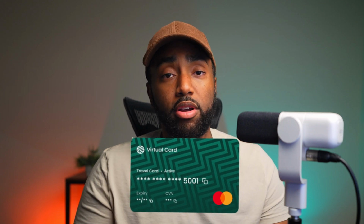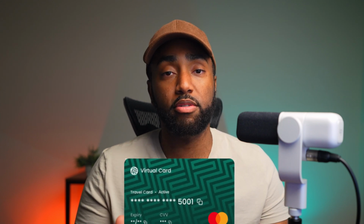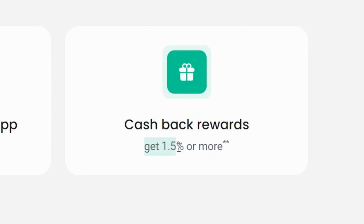So let's talk about FinFair. The FinFair Charge Card is a great option for small business owners because it offers 1.5% back on all purchases and really stands out because you can get fully approved with no credit check and no personal guarantee.